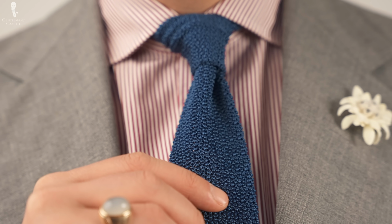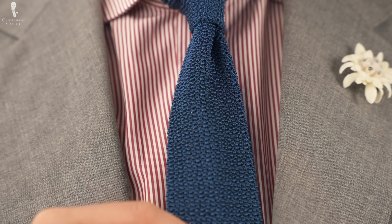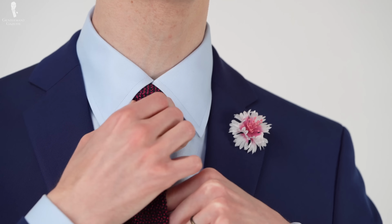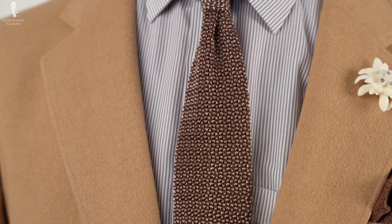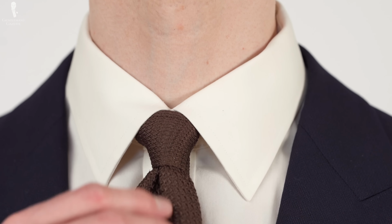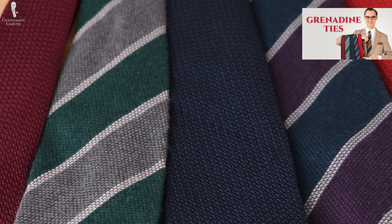Longtime viewers of the Gentleman's Gazette should also be aware that we're large fans of textured ties, and knit ties are a great example of this. They'll work especially well within business casual. Again, solid or two-toned ties in darker colors are going to be more formal, whereas lighter colored designs will be more casual. And while retaining texture but also keeping a bit more formality, you could also opt for a grenadine tie. These are also available in solid or striped patterns, and to learn more, our video on grenadine ties is here.